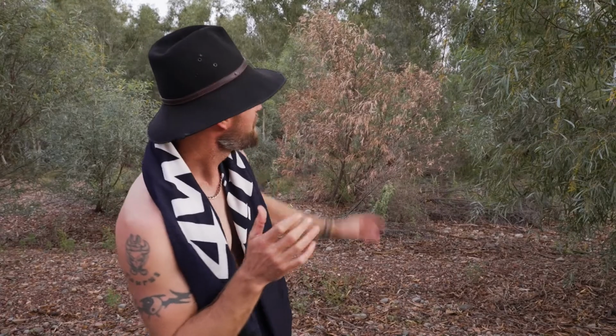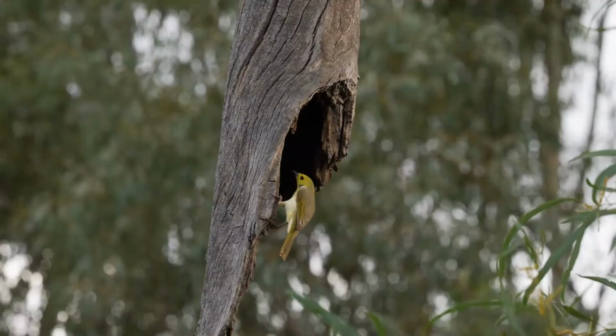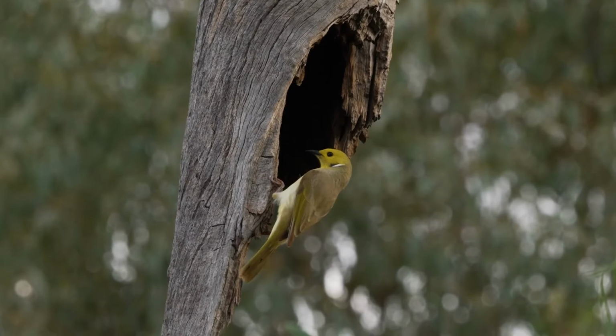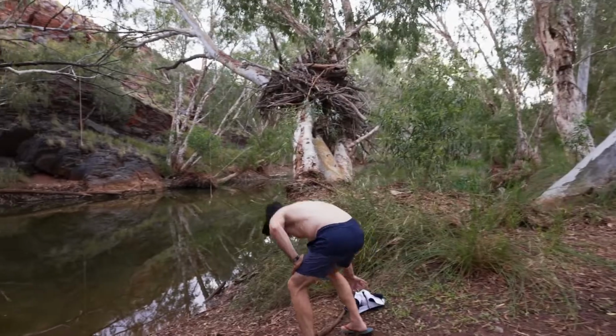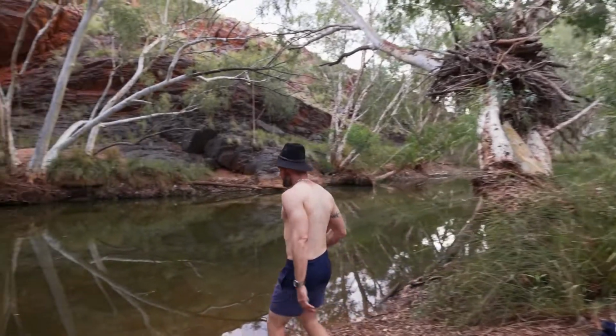Right, check this out. Seen a lot of birds coming in to Cheela Plains, and just up here, there's a little fella who keeps ducking in and out. Wicked sounds in the morning, wicked sounds in the evening. Anyway, let's go to this other waterhole before that sun goes down. Yeah, it's been a good couple of days out in the Pilbara, and I'm in desperate need of a bit of cooling down and a bit of a wash.